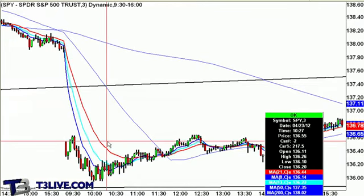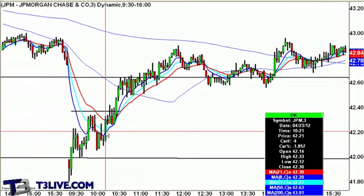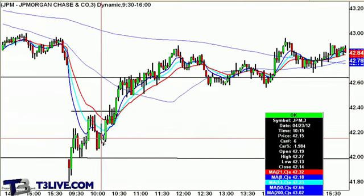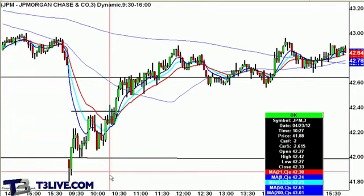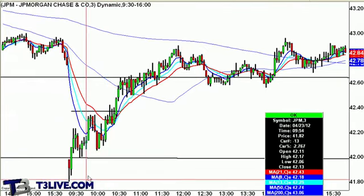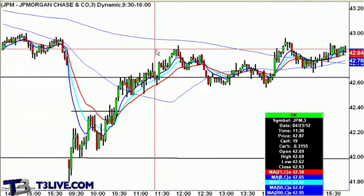So you go back to JP Morgan, 10:18, where are we? This is 10:21, this is 10:15, here is 10:18. Are we near the lows of the day? No, we're well off the lows of the day. That's why I went on the radar, and that's why it showed a positive divergence and worked.